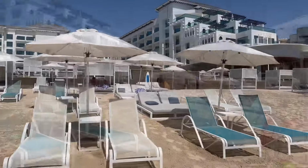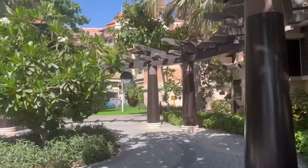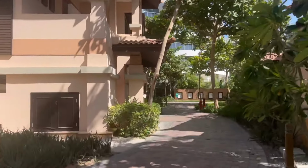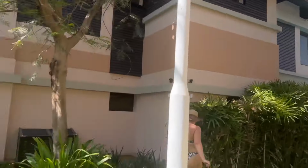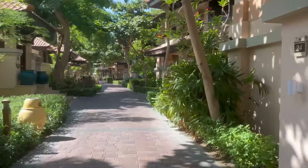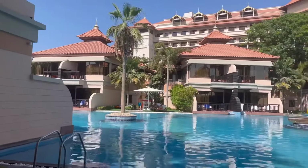Let's go check out the pool. I'll show you, this is from the right side. They also have this pool. It's all connected, this Laguna pool. This is the pool. Again, you can go to the right. Hey, grass. Really makes you feel so relaxed. I'm enjoying the Laguna so much. So pretty. It's more private here.